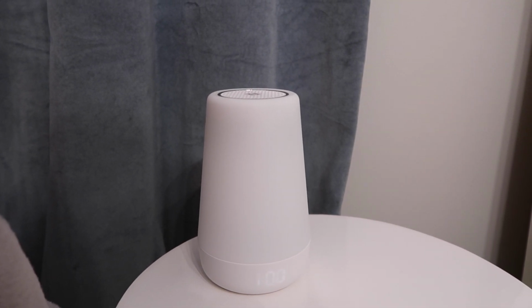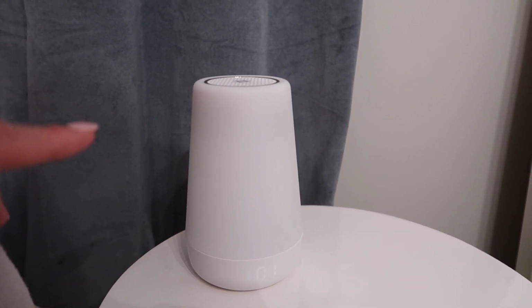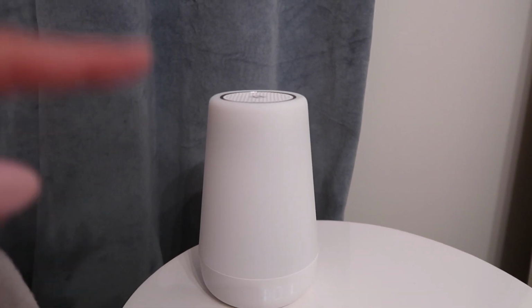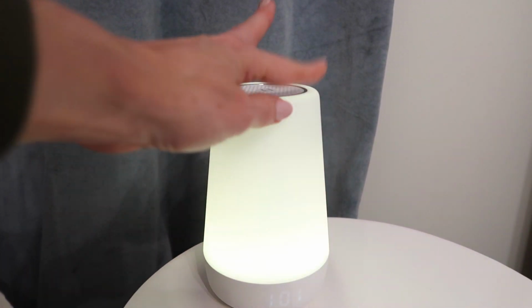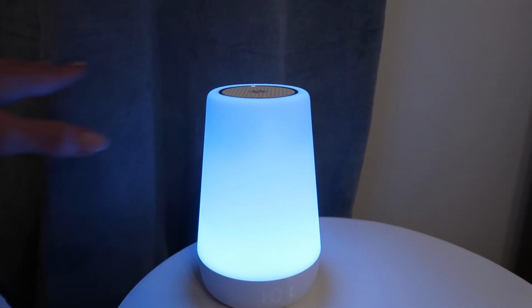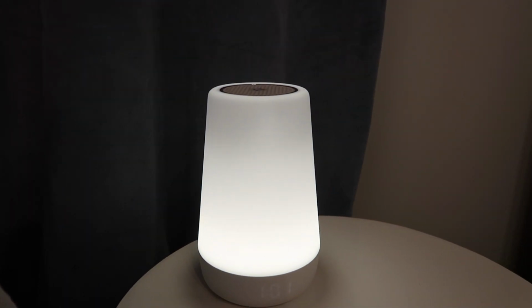This is just great for changing light. As your child gets older, say you want them not to get out of bed or their crib until a certain time, you can tell them that once it changes to blue, that's when they can get up. I've just heard that from other people, but you can see all the different sounds and colors. Then you can just have it as a little nightlight.